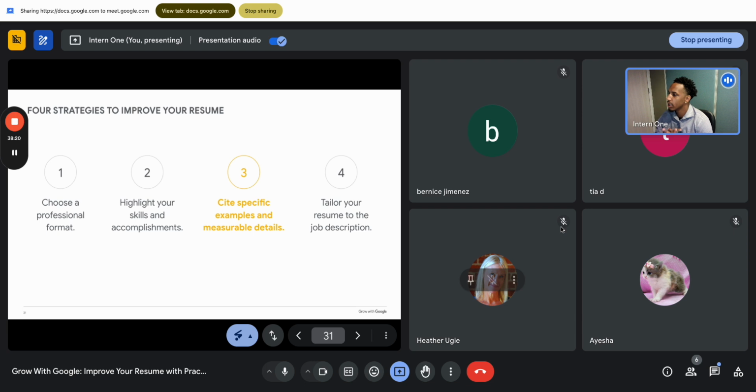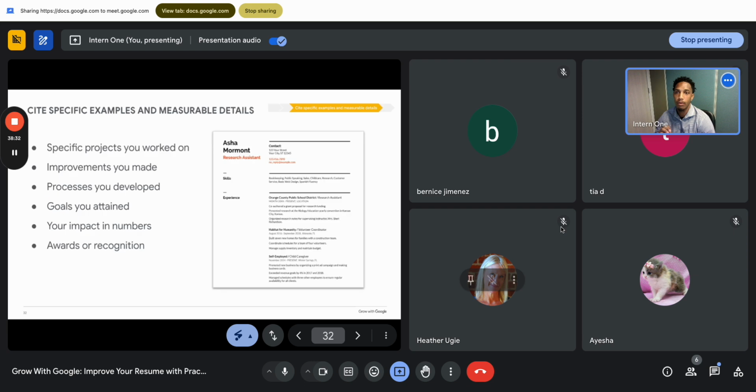So we want to make sure that we are highlighting how to cite specific examples and measurable details. This is, I think, probably the most important part. So this part is pretty much, I like to call showing impact, okay? What specifically have you done, and how has it impacted your coursework? How has it impacted your coworkers, your team, or the company?